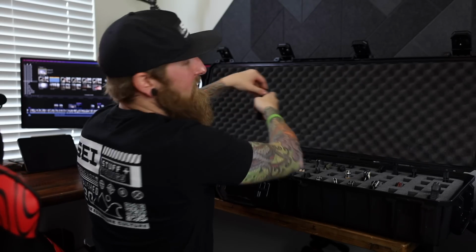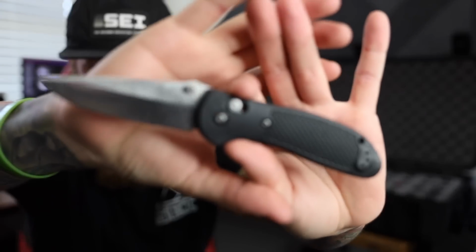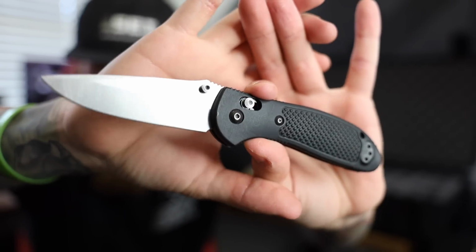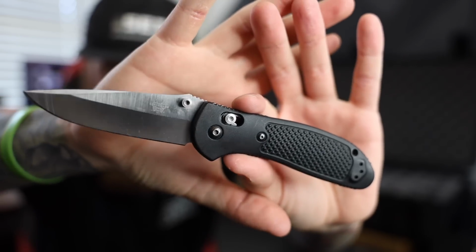So now we're moving into Benchmade. A lot of people don't like Benchmade, and that's fine. Their knives are still good. This is the first knife that I ever got as a Christmas gift that I thought was a really high-end knife. It's a good knife, but compared to my collection now, it's really not super high-end.